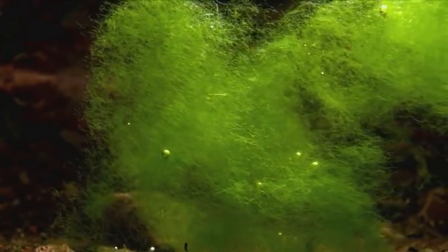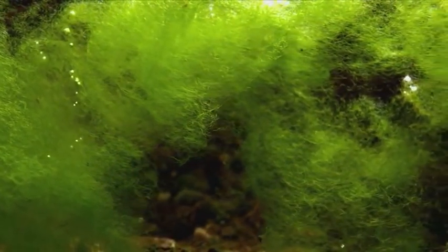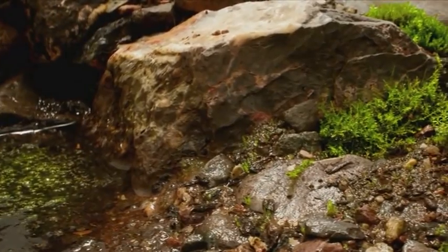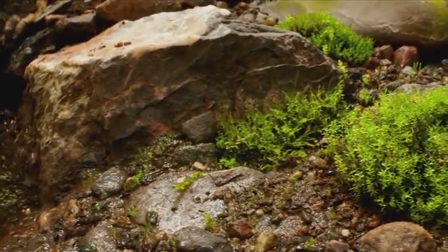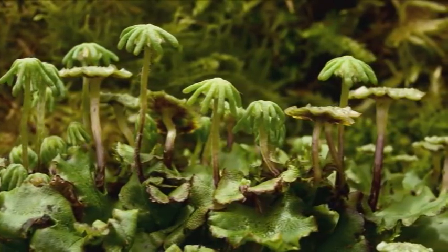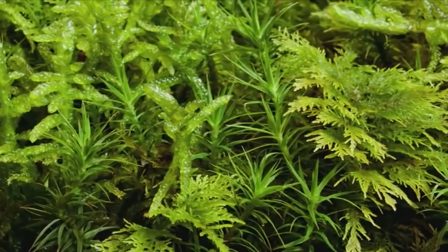The first were slimy, thread-like algae that emerged from rivers and swamps to grow on the wet, muddy margins. 40 million years or so later, some developed watertight coverings that enabled them to move onto drier, though still moist, land. They were the liverworts and the mosses.